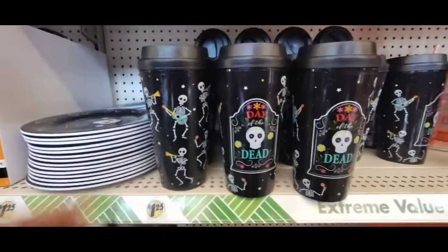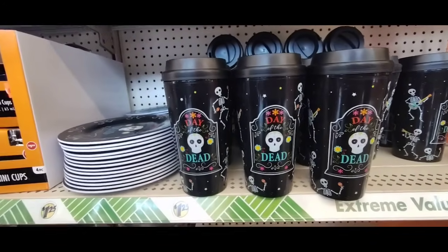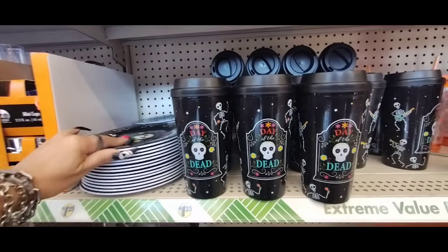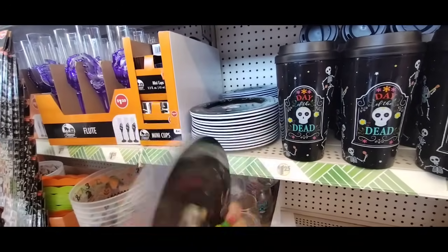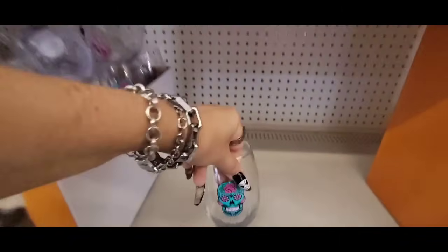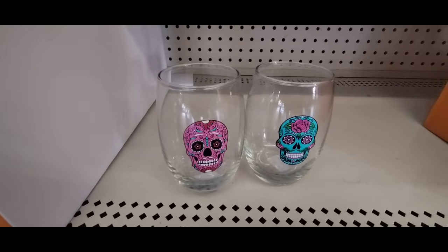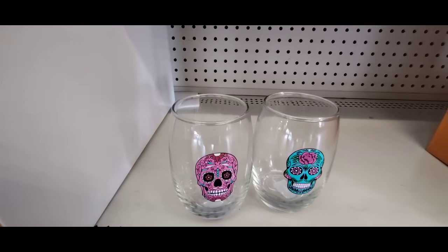And speaking of hidden gems, we do have Day of the Dead travel cups, tumblers. You can put hot apple cider, coffee, or you can put iced coffee in there. Whatever you want to do. These are $1.25 as well. They're starting to bring out the Day of the Dead dinnerware as well. Right now they just have the melamine small plates that match the tumblers. I'm sure we'll be seeing the whole set very soon. And then they also have the glass stemless wine tumblers in the bright colors that are the Day of the Dead signature colors, and these are the two that I'm seeing. Again, only $1.25, so some pretty good deals here at Dollar Tree.